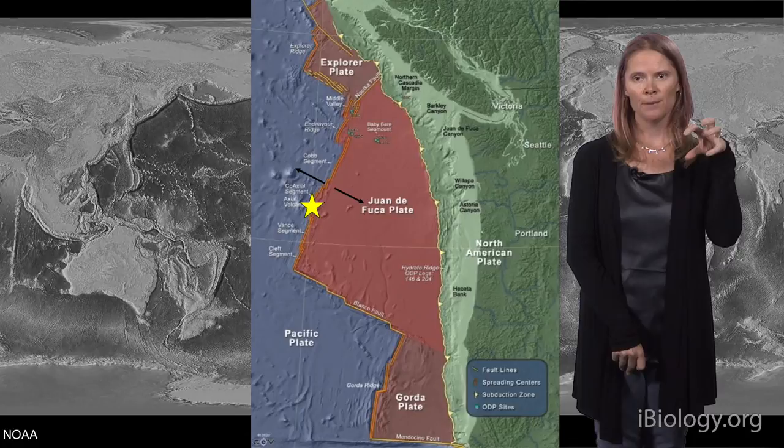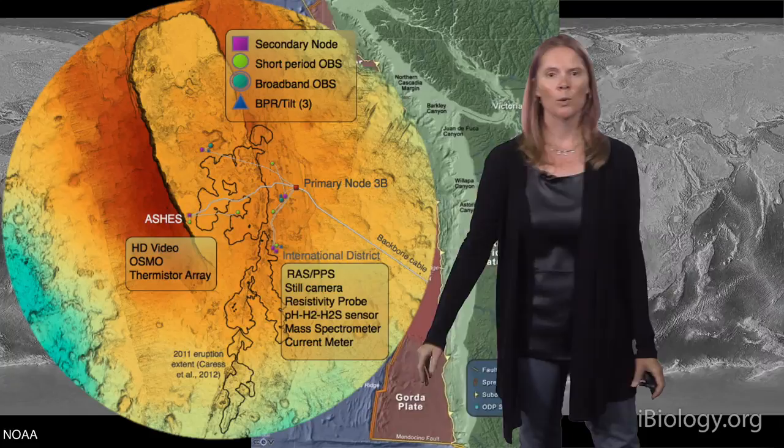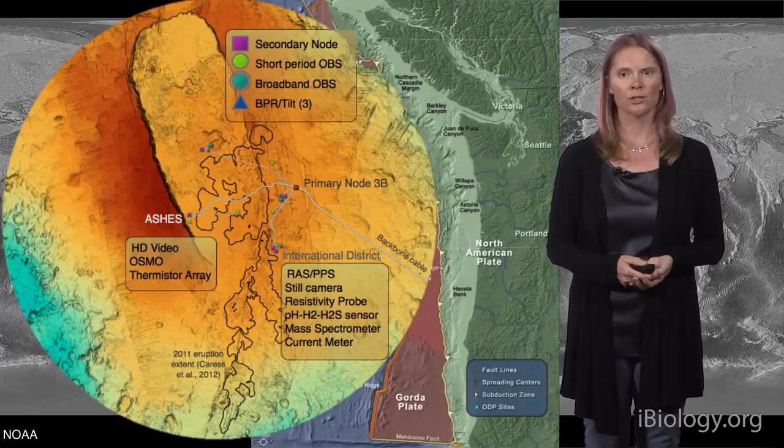And if we zoom in a step further, you can see the outline of this volcanic caldera over here, where there is a lot of active venting of these fluids. In fact, this is a very active volcano, and it's erupted a number of times in the last 20 years, and I'll show you a video of that in just a few minutes.